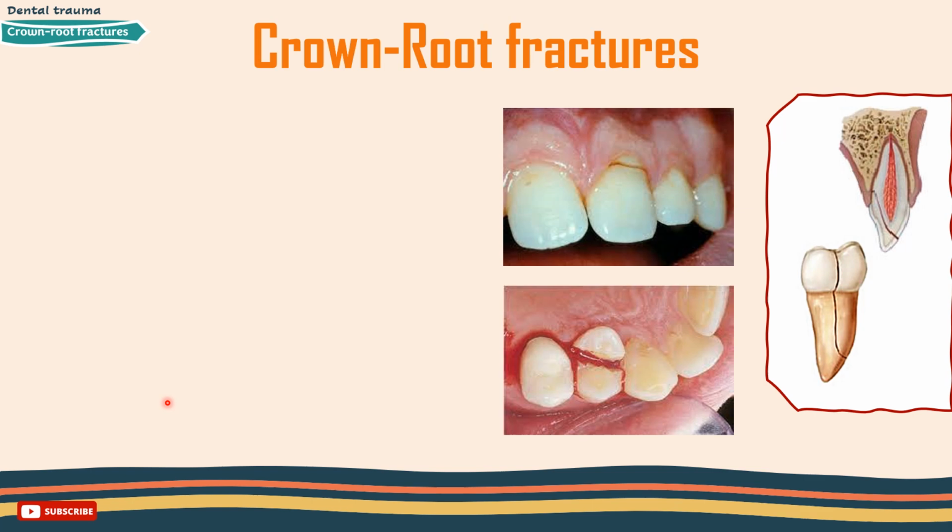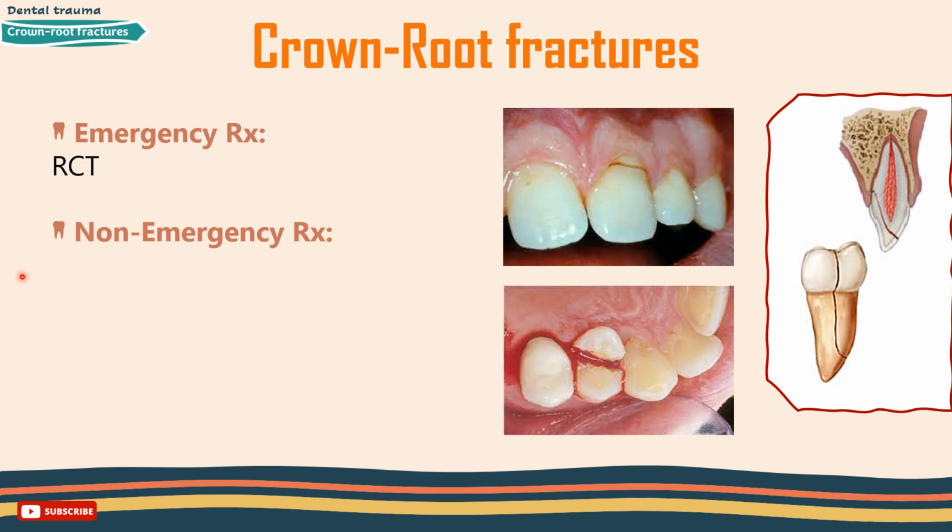Treatment options for crown root fracture include emergency and alternative treatments. Emergency treatment would be temporary stabilization until a definitive treatment plan is made, like root canal treatment when the pulp is exposed. Then it is followed by the non-emergency treatment alternatives, which include 4 options. Number 1. Fragment removal only. It is the removal of the coronal crown root fragment and subsequent restoration of the apical fragment exposed above the gingival level is performed.